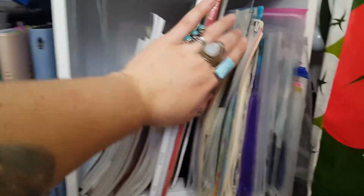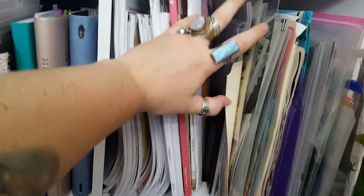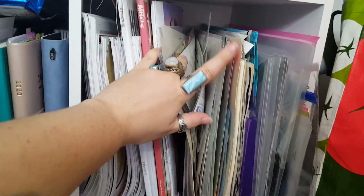Hopefully that makes sense. This is how I store all my stencils. I have a file folder, and I put all of my stencils in the file folder. So I can pull this out, put it on my desk, go through all of them, put it back.